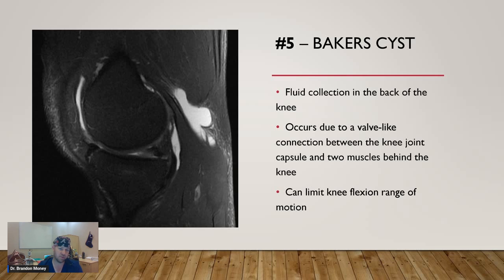So a Baker's cyst is basically a fluid collection in the back of the knee. It occurs due to a valve-like connection between the knee joint capsule and two muscles in the backside of the knee. If you've ever blown up a balloon that has a little extra weak spot or a nub in it, that kind of sticks out when you blow it up. That's really how a Baker's cyst develops.